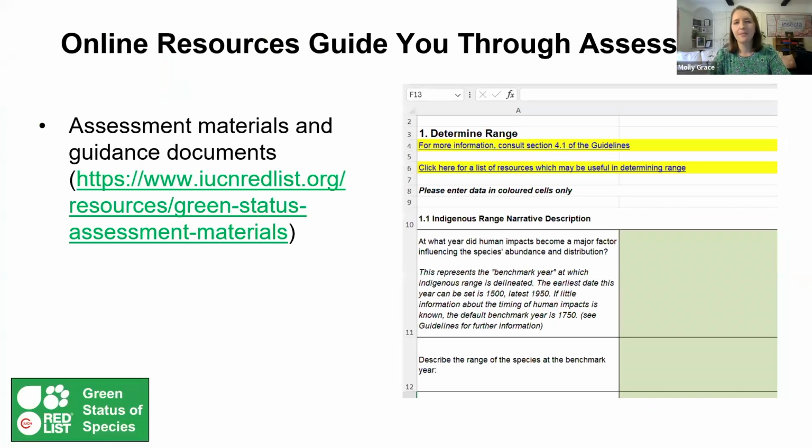I will say that as you're going through the assessment, the online resources will really be a great guide in helping you find sources of information. For example, in the assessment workbook, on the page where we're asking you to determine the range, we reference specific sections of the guidelines that you should refer to as a resource. We also link to resources that might be helpful to you to do that. And so I'm going to go through some of those now.